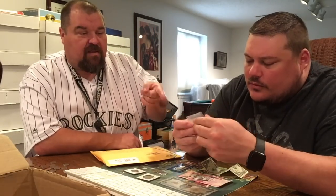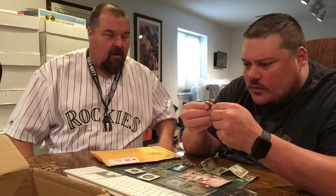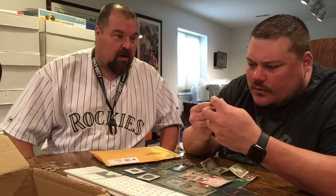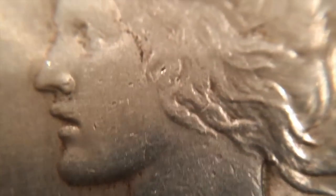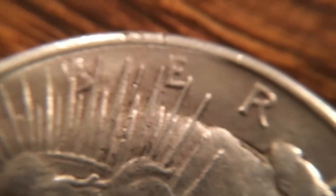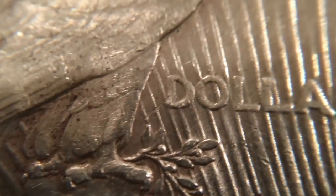I used to have a couple of these, but I sold them years ago. I sold my whole collection years ago, so I don't even have one in my collection until now. Our collection now. That's amazing. I love the peace dollars, too. The Morgans are awesome. The peace dollars. I had three of them, and I had three of the Morgans as well. Wow, very cool. That's amazing. I want to see that again real quick.